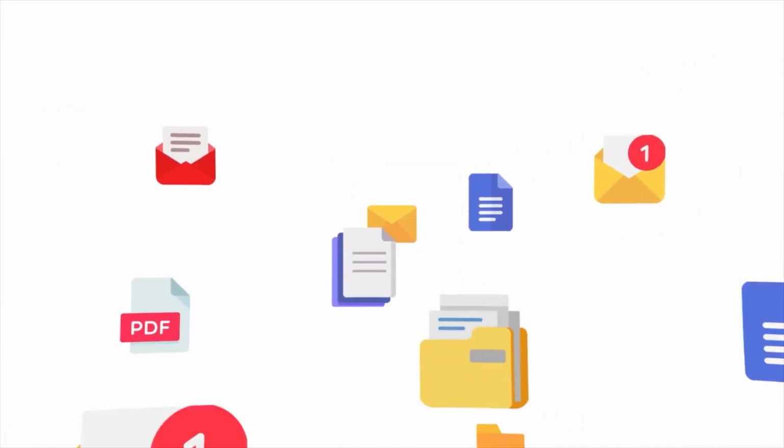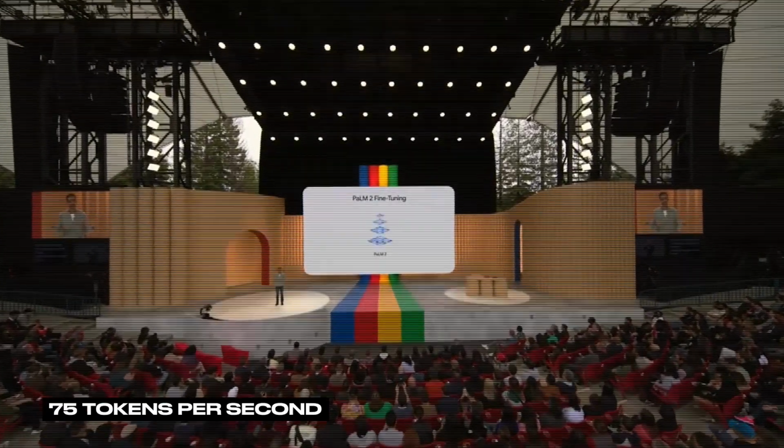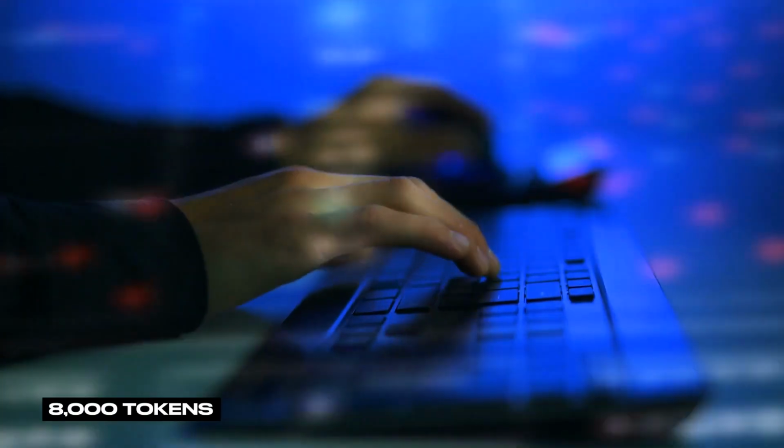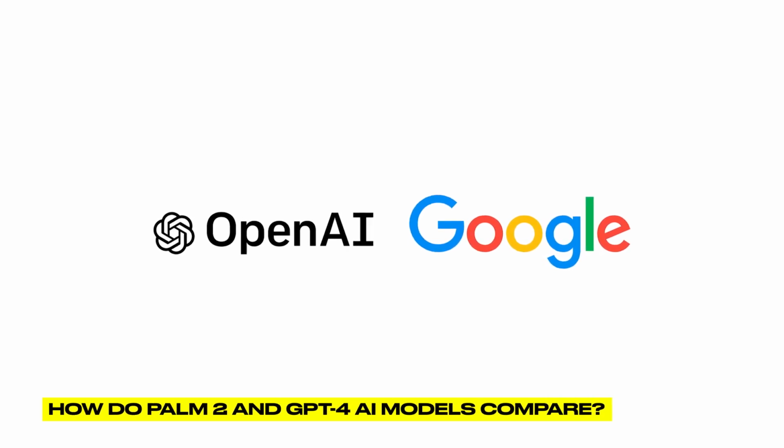And for developers, Google has released the PaLM API, which is based on the PaLM-2 model, where you can sign up right now to use the PaLM API in your products. It can generate more than 75 tokens per second and has a context window of 8,000 tokens. How do PaLM-2 and GPT-4 AI models compare?